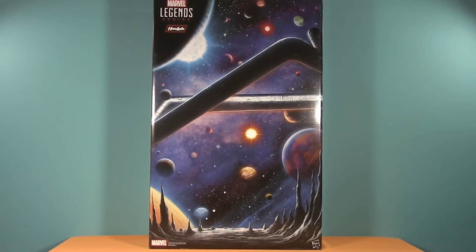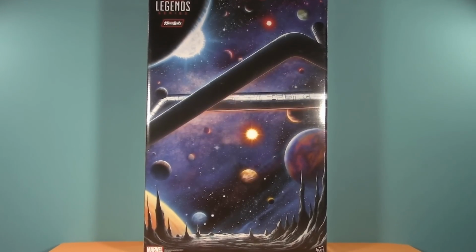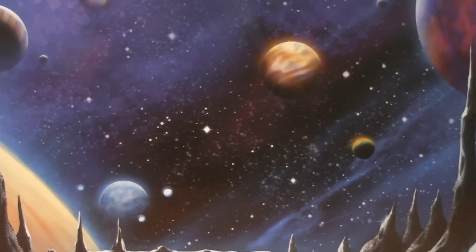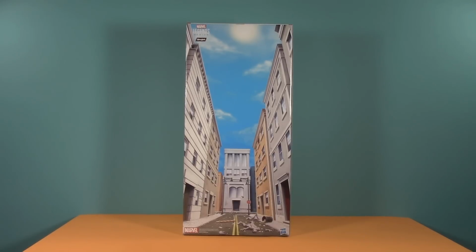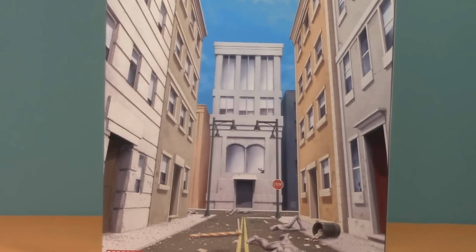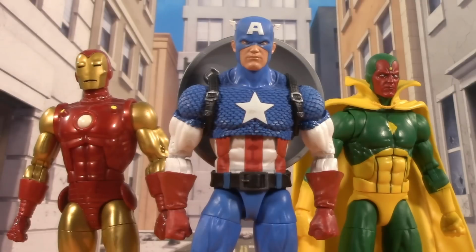Galactus opted for a more practical route by providing a backdrop, and if you've seen enough of my videos, you might recognize that I use this backdrop pretty often. Giant Man does something similar, which is pretty cool, but given how much smaller this box is, I don't know if I'm going to be able to use it for any dioramas. Yeah, I think there's potential.